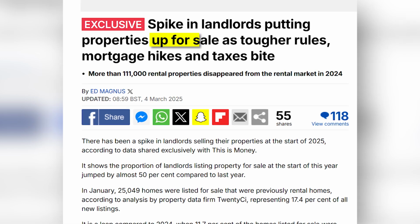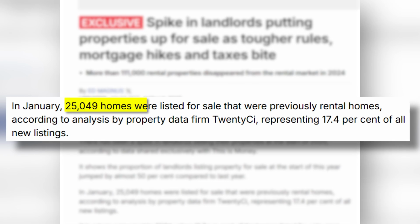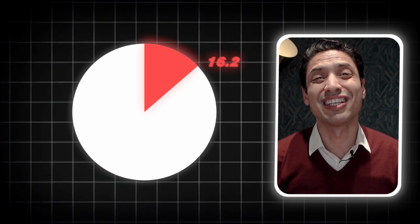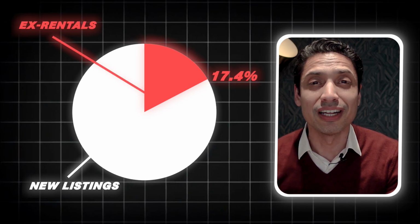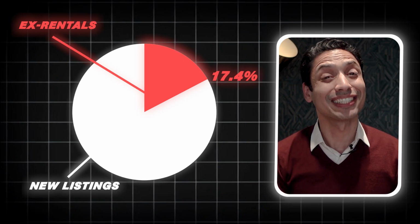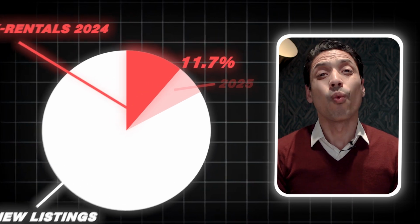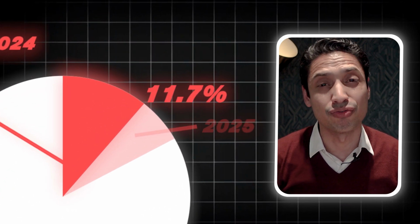At the start of 2025, data from Property Analytics revealed that there was a huge uptick in landlords putting their rental properties on the market for sale. In fact, in January, it was recorded that over 25,000 properties were ex-rental properties. This represented just over 17% of listings on the market for sale overall. This marks a nearly 50% increase compared to the same period in 2024, where only 11.7% of new listings were actually ex-rental properties.